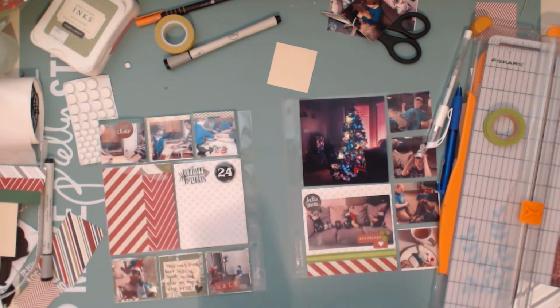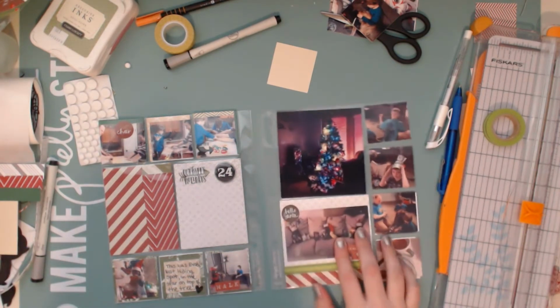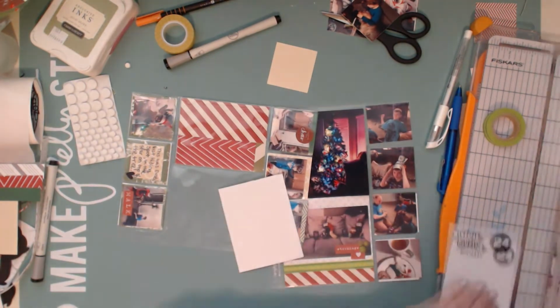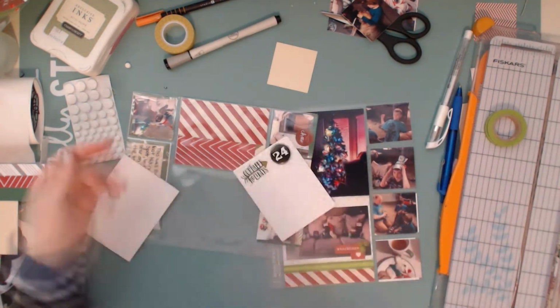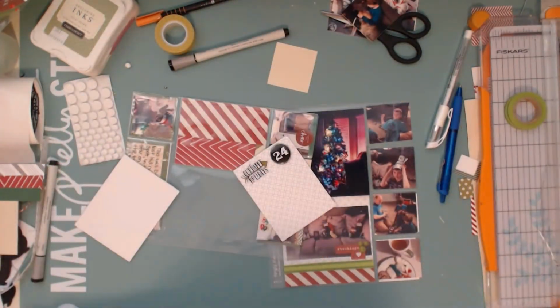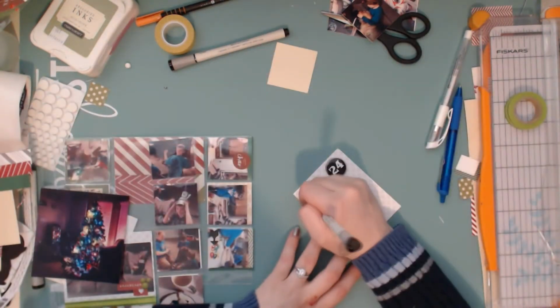Okay, so I am moving on to the tree, which I absolutely love this photo. I posted this photo on Instagram that night before we went to bed. Oh, apparently not. I am going to do my journaling, I guess. It was bothering me not doing my journaling. So here I am just writing out.